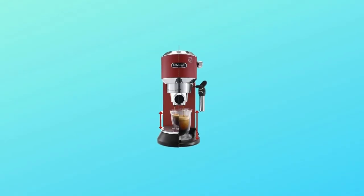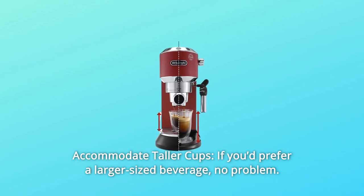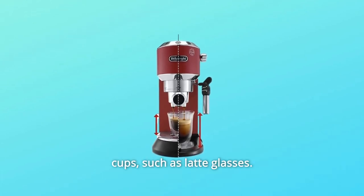Number 6. Accommodate taller cups. If you prefer a larger sized beverage, no problem. The double drip tray is easy to adjust or remove to fit taller cups, such as latte glasses.